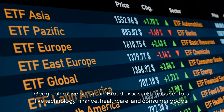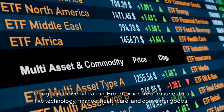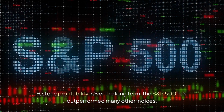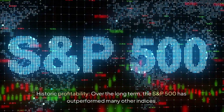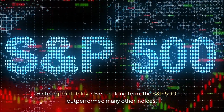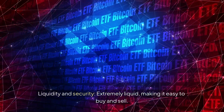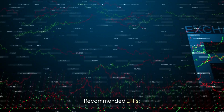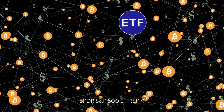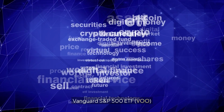Advantages: geographic diversification, broad exposure across sectors like technology, finance, healthcare, and consumer goods. Historic profitability: over the long term, the S&P 500 has outperformed many other indices. Liquidity and security: extremely liquid, making it easy to buy and sell. Recommended ETFs: SPDR S&P 500 ETF, SPY, Vanguard S&P 500 ETF, VOO.